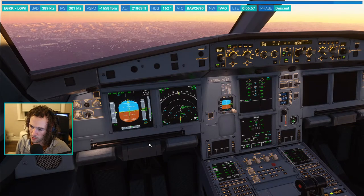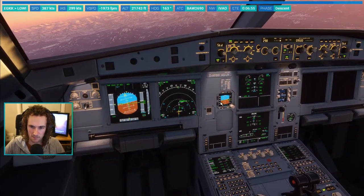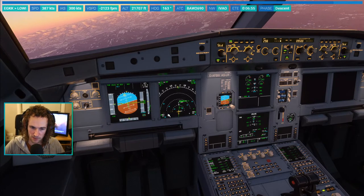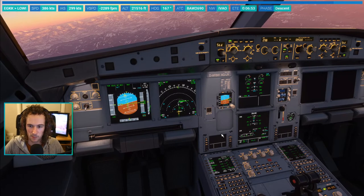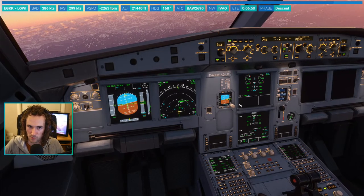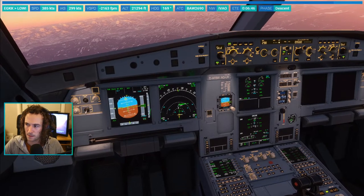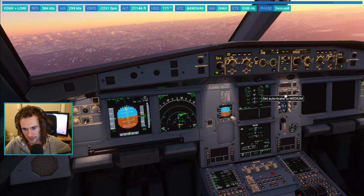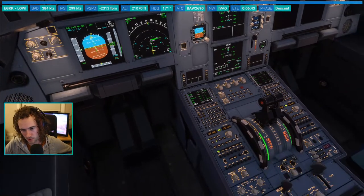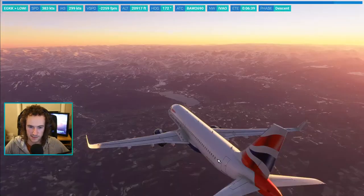Giovanni, any problem with the instruments? Not really, no. I think there is a little bit of a bug with the ADF frequencies that I've tuned in. But other than that, we're looking okay. I'm going to set the auto brake as well. While we're here, we'll set this to low. And everything else is good to go.